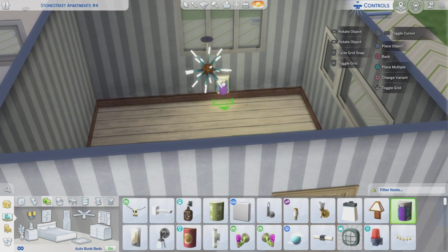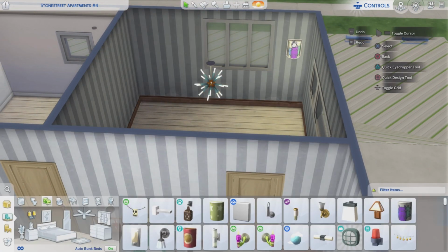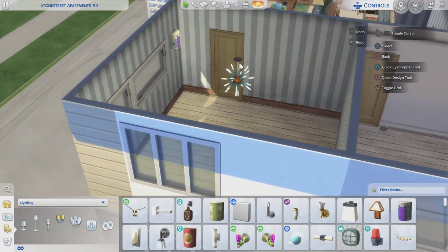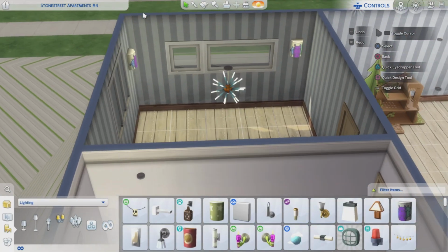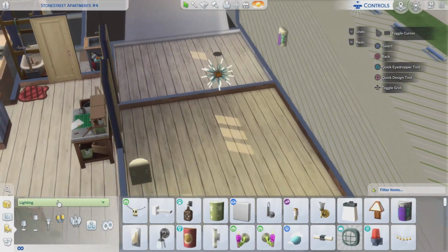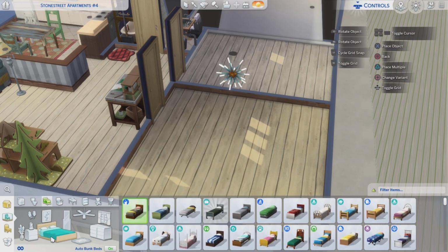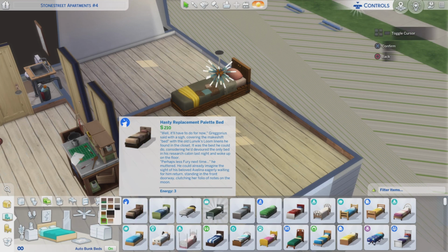Let's see. Now we need those lights for the children so that they will not have any nightmares. So three of them, because we will have a toddler and two kids in this room. And then the mom will have the smaller room. Oh, she's alone. So she can have a smaller room and the kids can have the big room.